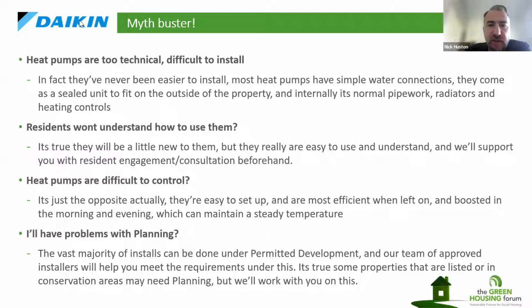What that means is that it's a lot easier to install heat pumps by installers. So we've made that install process a lot easier. You don't need that refrigerant qualification, and the work itself can be done a lot quicker. So that's quite a significant change in terms of making them a lot easier to install. And they're really not that technical at all. They've got that outside unit, the heat pump on the outside of the building, but in turn you've got normal pipework, normal radiators, fairly normal heating controls. So there is certainly a different technology, but they're not anything that's too difficult or too technical. They're just not as mainstream as gas boilers are.